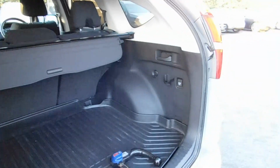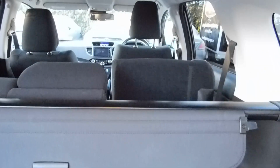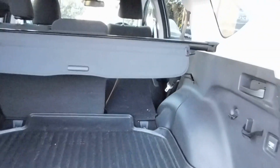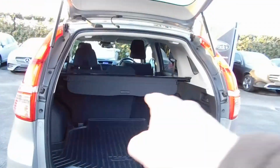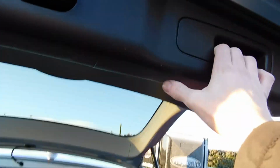And then the other thing as well is it has 12 volt power in through here, and also you can drop the seats forward from both sides, and once you take out that tonneau cover there, you end up with basically a small van, for want of a better description.